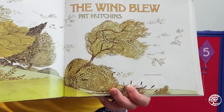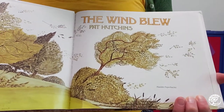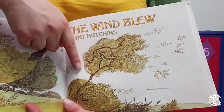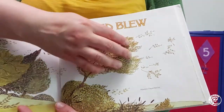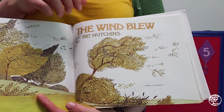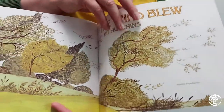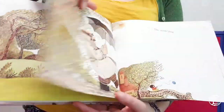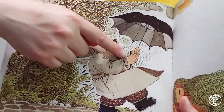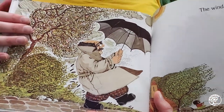I want to stop here, too, on this cover page for The Wind Blew by Pat Hutchins, because on this page, we see these really beautiful trees, and this page is a really great illustration of the effects of this wind, right? We have that tree bending over and all those little branches flying out. So as we read this book, we're going to think about what's going to happen next, but we're also going to look for these effects of the wind. All right. We have this, The Wind Blew. You can see the raindrops going almost sideways, his coat's flying out. This looks like a very strong wind.